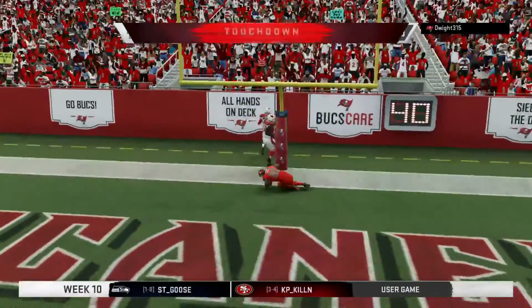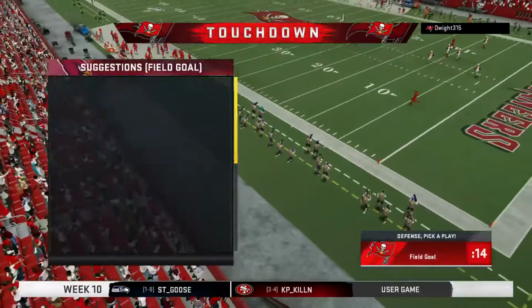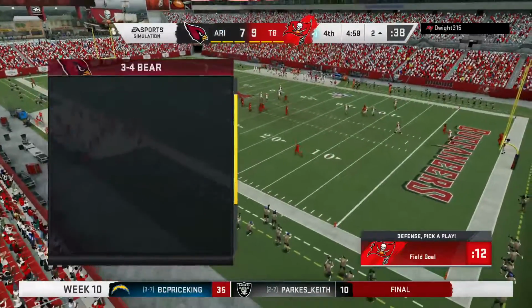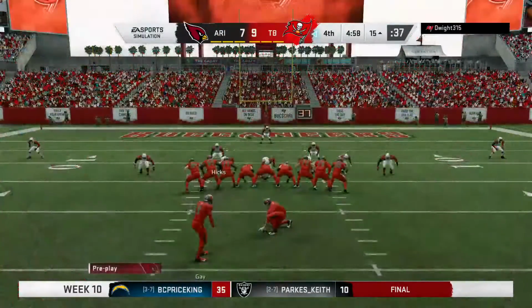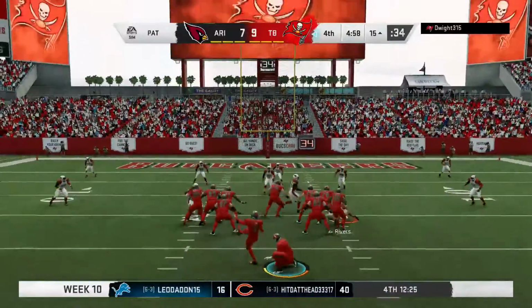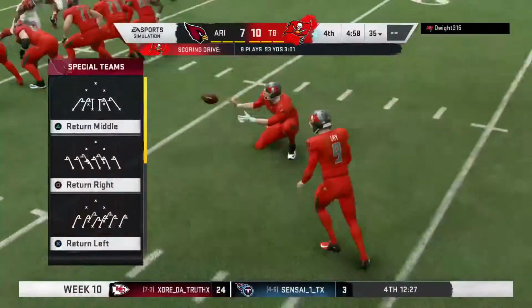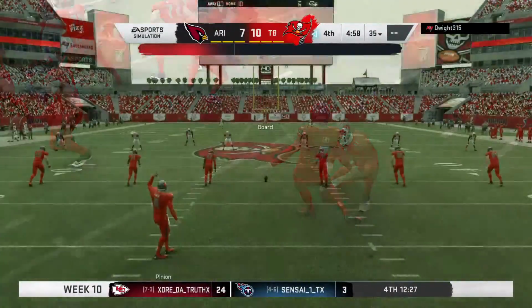And he's got his tight end, Howard. It's a Buccaneer touchdown. O.J. Howard, his first touchdown on the year. And the Bucs are going to retake the lead. Extra point by Gay is up and good. And the lead is now 10-7.